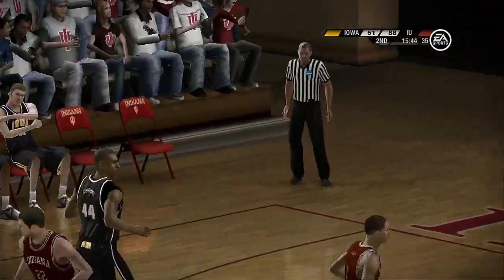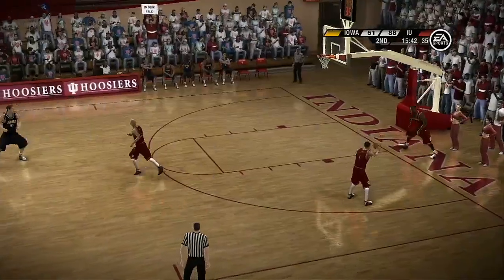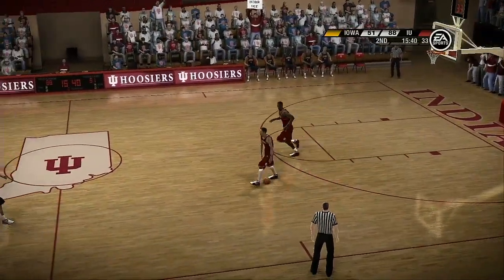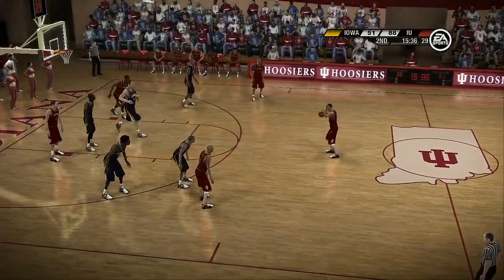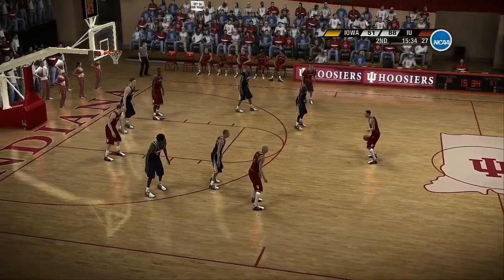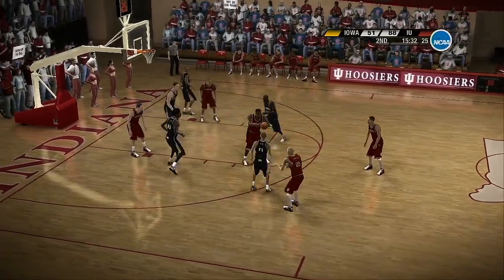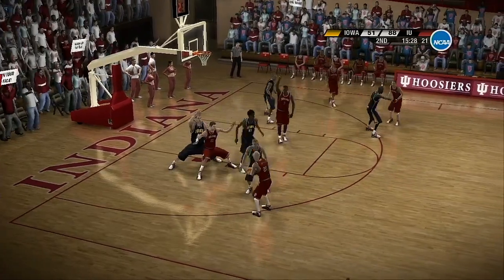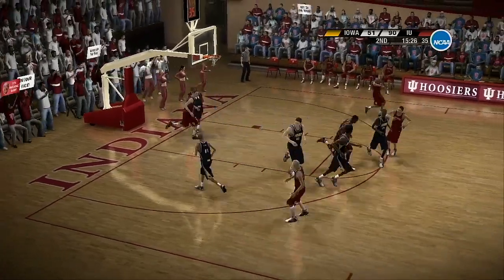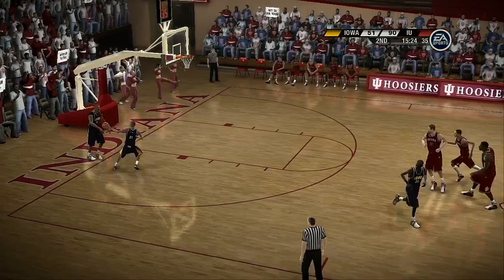Turnaround jumper. Nothing but nylon. Nice, smooth turnaround jumper. The only negative, he's falling away. If he misses, he's got no rebounding ability. Isolated on the outside. They're working around the arc, looking for the open jumper. Great pressure, great double team. Really explosive. Nice shot.